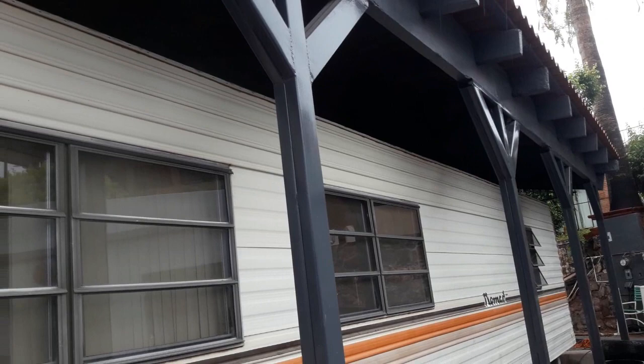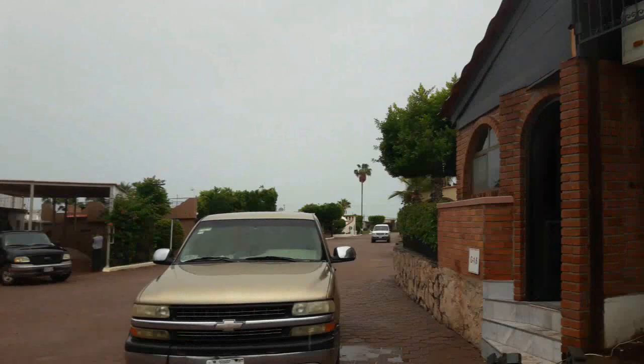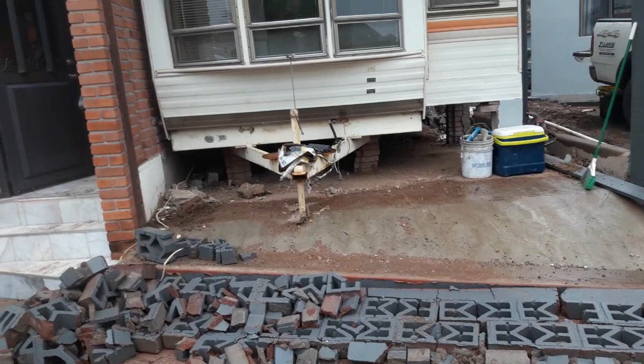Unfortunately, this is monsoon season, and a hurricane is just coming. I think it's gonna hit us tomorrow. So, we decided not to pull it today. The wash is gonna be flooded, and the road's gonna be really bad.